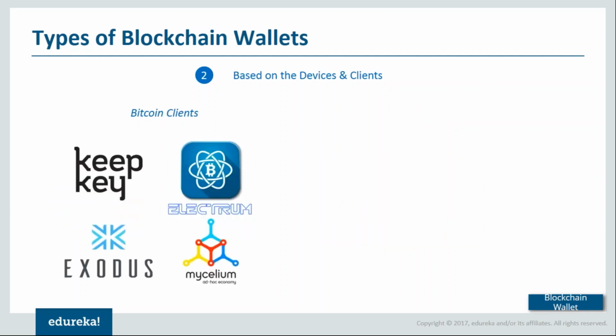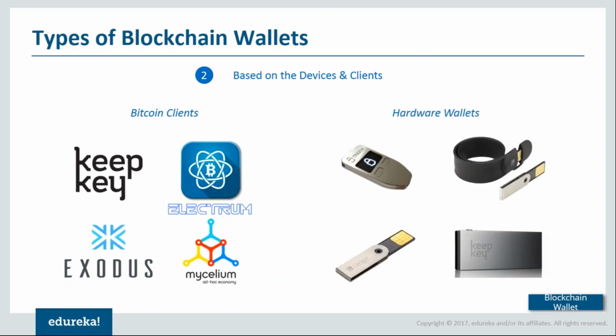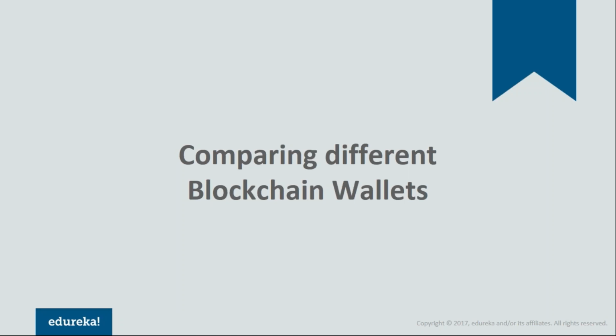Now, moving on, let's talk about blockchain wallets based on clients. You can either have a software client, wherein it could be a desktop application, a cloud-based application, a mobile application, or so forth, or you can go with a hardware wallet. Now, again, as I had mentioned, it's based on the user's requirement that you can choose one or the other. Now, let's compare some of the most popular wallets that are present in today's market.